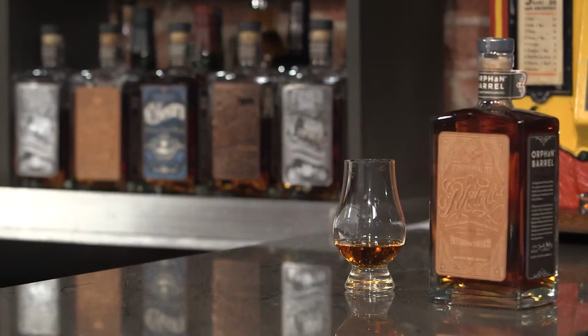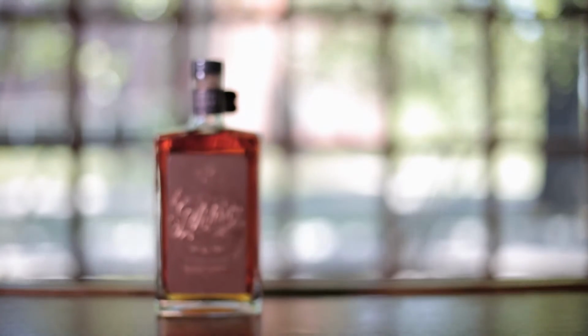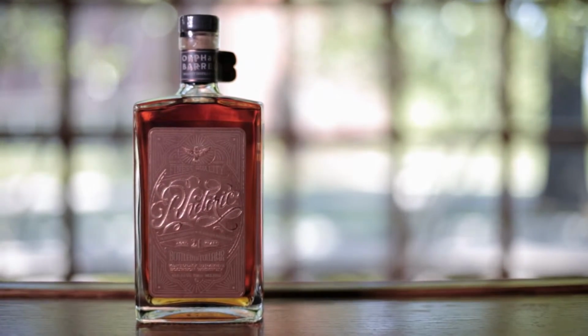The packaging for Rhetoric is actually very unique in that it will change year on year with each release. So as you see with the first one, there'll be a wood veneer that's quite light, has good depth of color to it, and that will get progressively darker, which will mimic the darkness of the liquid that we'd expect to see with progressive aging.